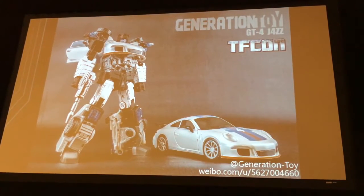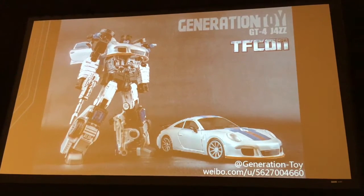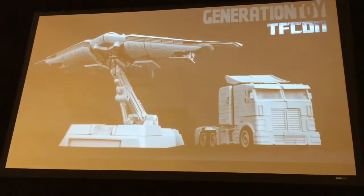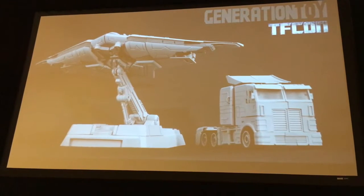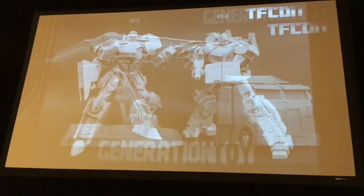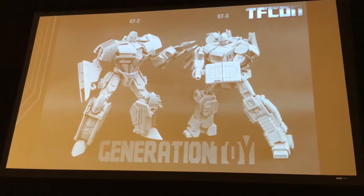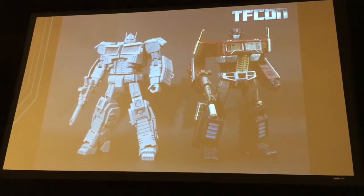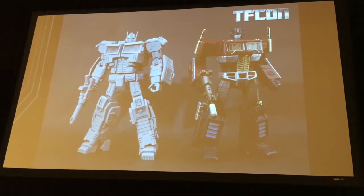Their version of Jazz. Again, the paint on this thing is phenomenal. It's a nice pearl white. Really makes the figure pop. And they're going to be doing, again, their own version of IDW Prime and Megatron. So hopefully these figures don't take as long as the last figures did.